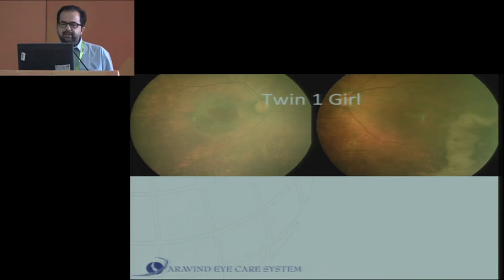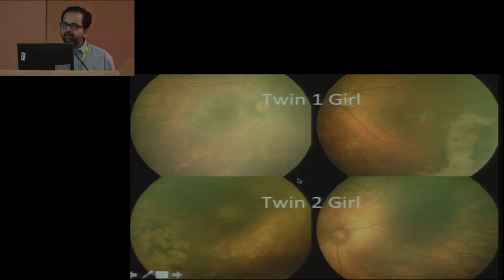Now this is an interesting case, again of a preterm baby with ROP. This is a twin girl. The left eye we had lasered, and you can see this sort of fleck there, and we didn't know what was happening. And this was the other twin. We treated the ROP, but this child also had these flecks, and we didn't know, so we just ignored it.